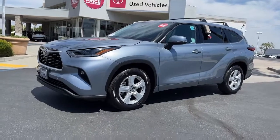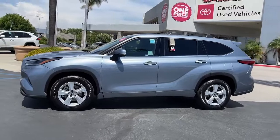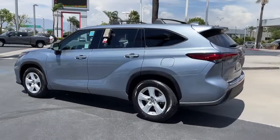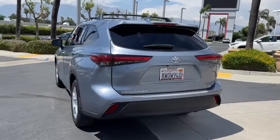This could be the car for you. The 2021 Toyota Highlander. This vehicle still has fewer than 25,000 miles on the clock, so it won't last long. This smooth-riding, solidly built Highlander is ready to meet your family's needs.